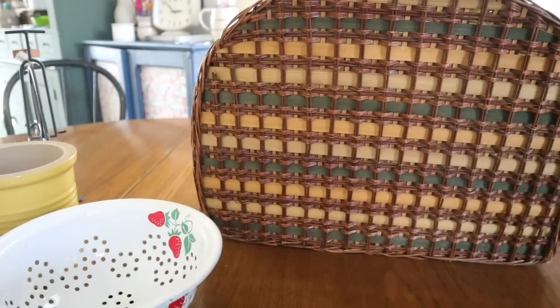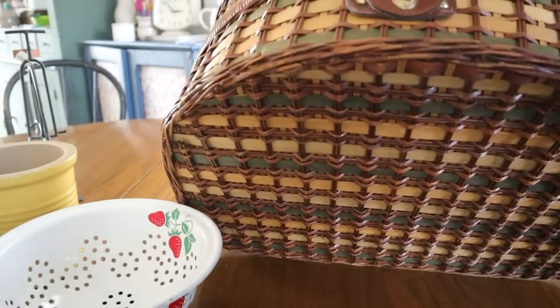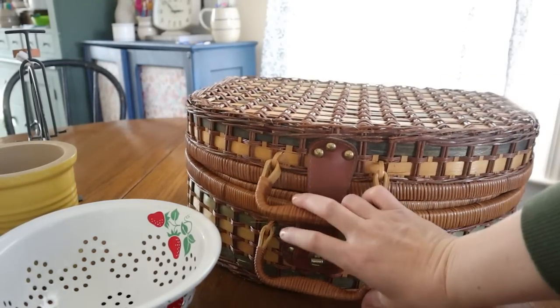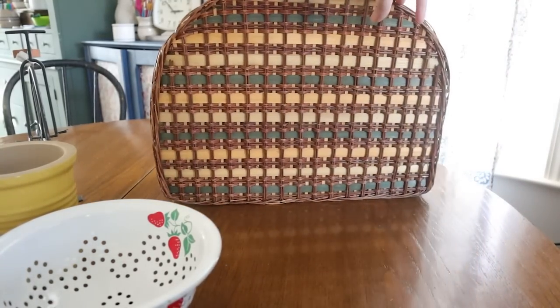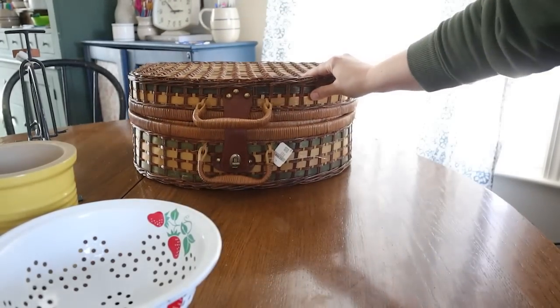I couldn't believe that it was still there, to be honest, but maybe they had just put it out. I don't actually remember. But the lock still works. I just thought it had a lot of really good character, and I love the shape of it. You can almost display it like an old piece of luggage. So that was probably my favorite find today, actually, in addition to the Le Creuset pan.